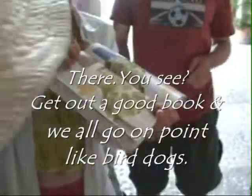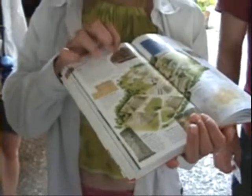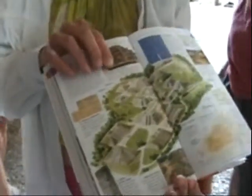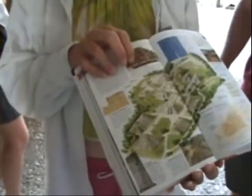These are the niches. The pyramid of the niches. The little holes. Yeah. That's what it says. And they're 365, in 365 days of the year.